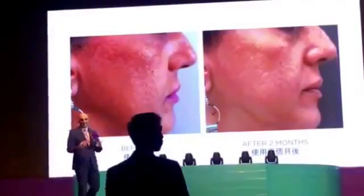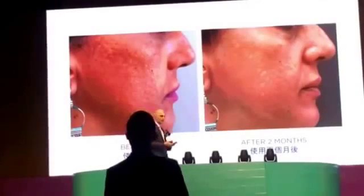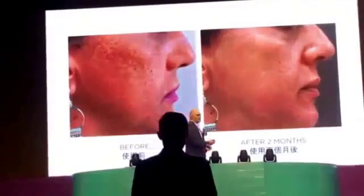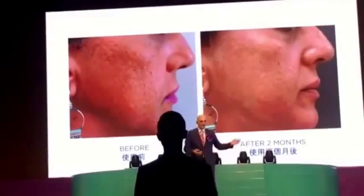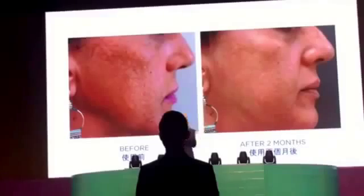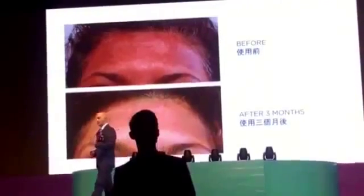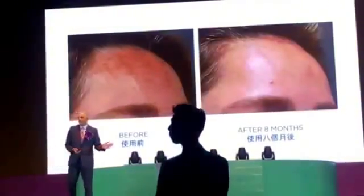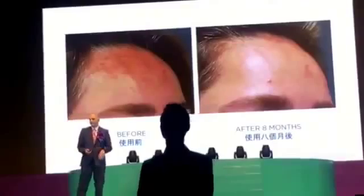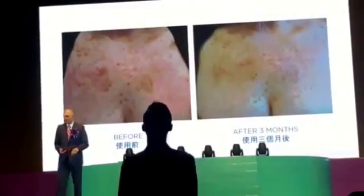Like anything that we're doing on the skin, it usually takes a few weeks before you see the change. Here is a patient of mine that put it on for about 2 months, and you can see the dramatic change in the skin color. Here is at 3 months on the forehead. Here is another patient with 8 months on the forehead. And this is after 3 months on the chest.